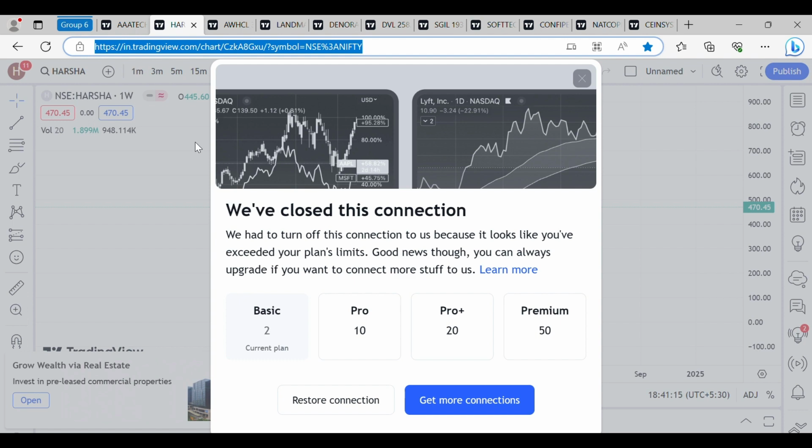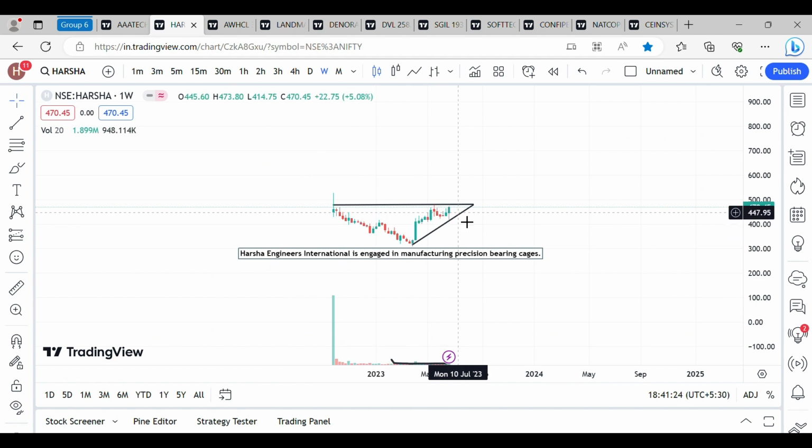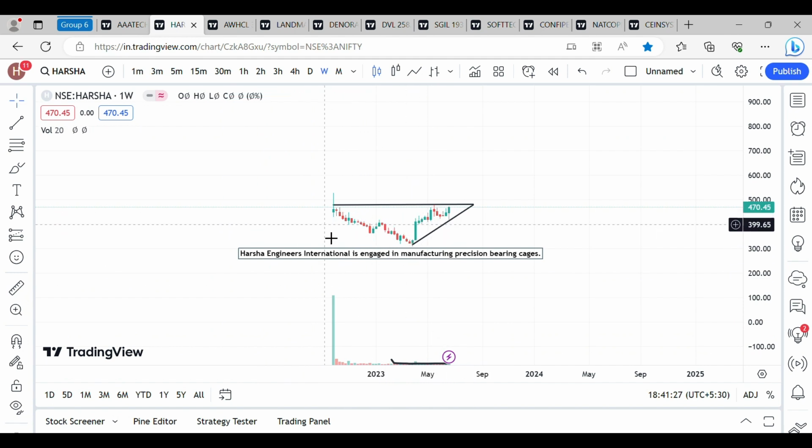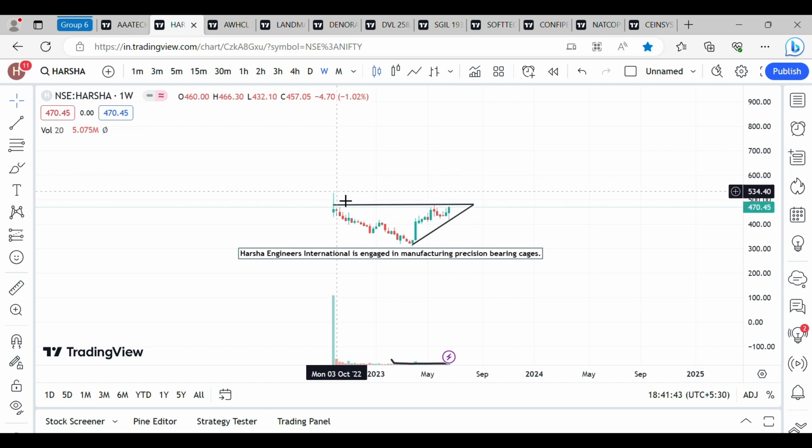Coming to the next stock, which is Harsha Engineers. Again, this stock has formed an ascending triangle pattern, and it is into manufacturing of precision bearing cages. The stock is facing a hurdle around 470 levels. If it crosses and sustains above 470, we can see the high around 530 levels, which was the IPO high. The day the IPO listed, it made a high of around 530 levels.